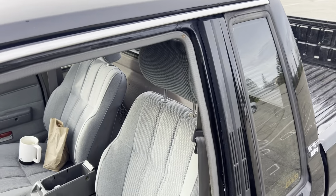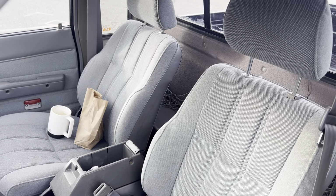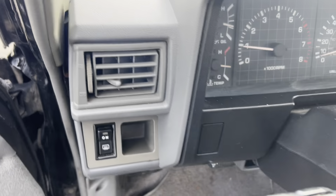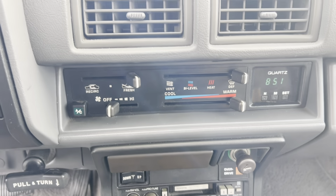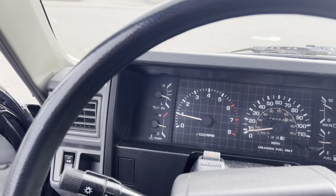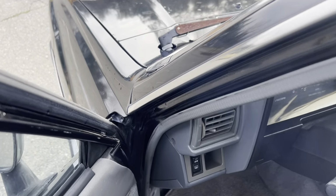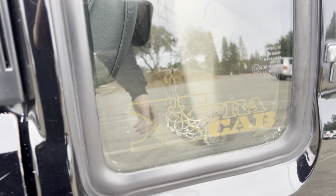Don't mind my coffee and bagel on the seat. Look at the seat condition. It's got 178,000 miles on it. But it's got power windows, factory equalizer, air conditioning. Dash has a few small splits. This truck literally has just about every single accessory you could get, minus the sunroof. Let me see its spot hood. Xtra-Cab.